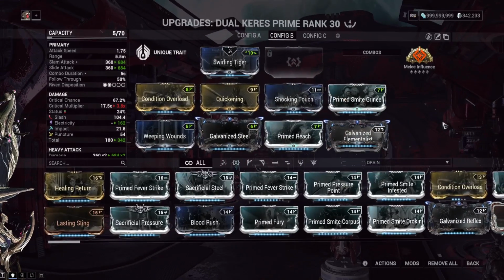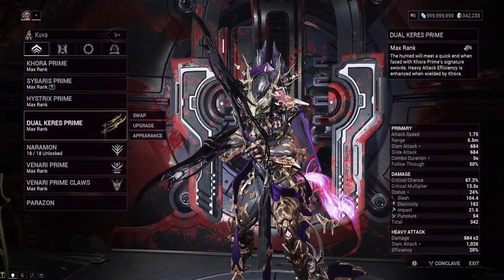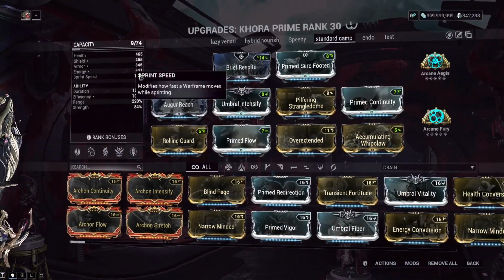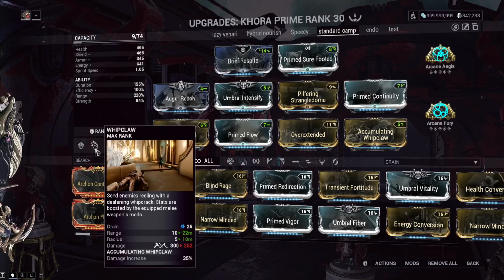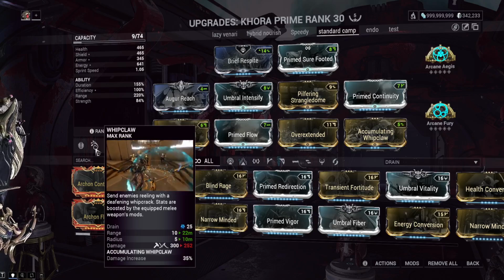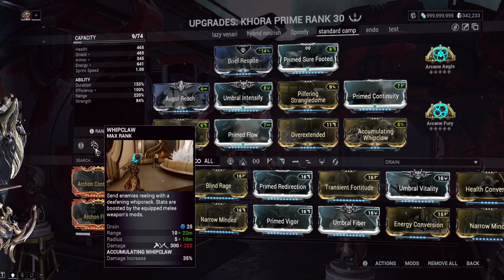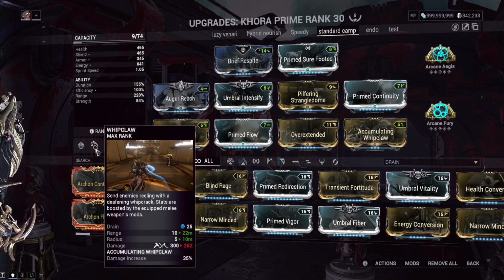All right, and then moving on to Khora herself. Again, as I stated, I don't believe that you should use the Dual Carries Prime in the long term with Khora Prime because of the way her Whip Claw works. It pulls a bunch of the stats from your melee. So if I was using a Magistar Incarnon, it would pull that increased crit damage from the Magistar, as well as the Riven stats too. So you want high Riven stat Incarnon weapons for Khora's Whip Claw stat stick. I'll show you the Magistar here in a second.